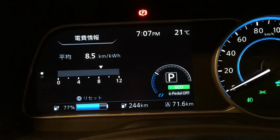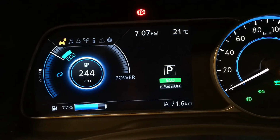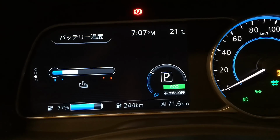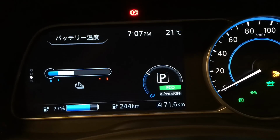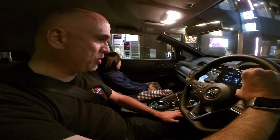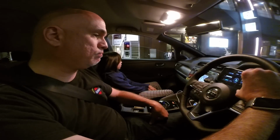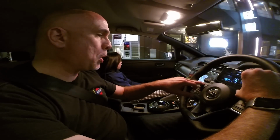And the battery temp, I don't think it's changed. Take a look. No, there it is. Battery temp hasn't changed a bit. It's pretty low. Yeah, it's definitely below the peak performance area. Oh well. Battery health is fine according to this thing. That's the full 12 segs.